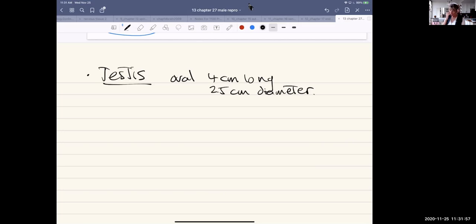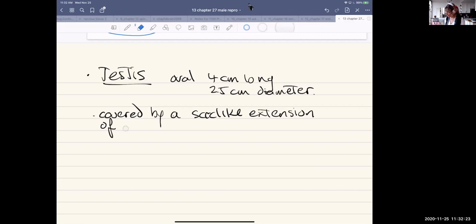So one thing I wanted to mention was the capsules or the tunics that are surrounding the testes. It's covered by a sac-like extension of the abdominal peritoneum. That's the membranous wall of the abdomen. When the testes are descending, they descend through the abdomen, and so that peritoneum comes with it. And that's called the tunica vaginalis.